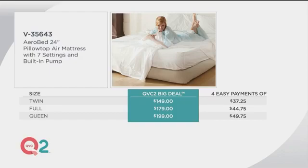8 minutes is all that's left. We started with $2,500. If you want the twin, $150 left. Wow. Full, 6 dozen. College students. Yes, college students for sure. Summer vacations. Queen is most popular. Absolutely. Fewer than 100. Wow. So it's almost gone. So get on the phones now. I encourage you to do that.